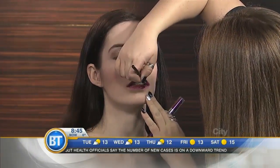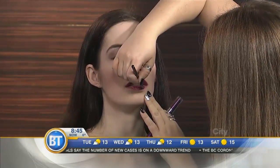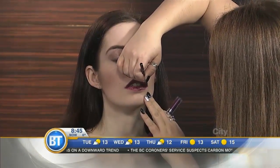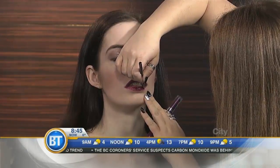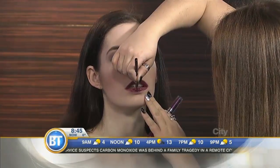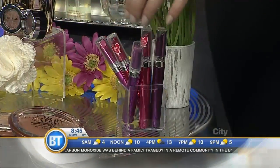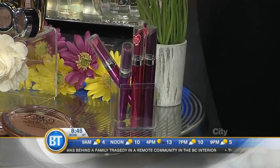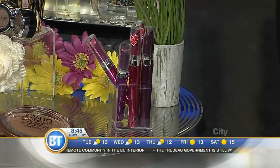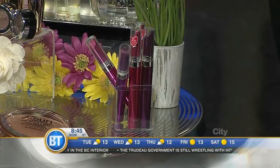And the color that we're using is called Twilight. It's the Revlon Ultra HD Gel Lip color. It goes on really creamy, and it will also stay on a lot longer. And we've brought multiple shades, just so you know. This isn't about one pop of color. You don't have to use Twilight. We've brought some reds, some red oranges, some pinks, some fuchsias. It's all about any bright pop of color. Go ahead, try it out, have fun with it at the end of the day, because it's makeup.